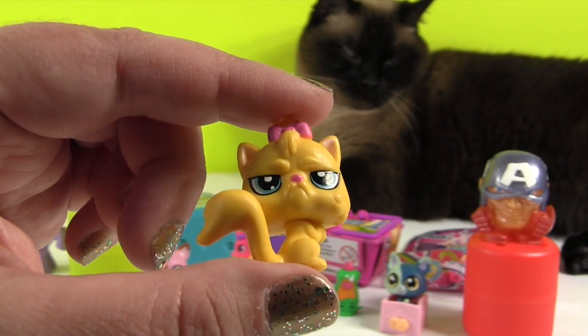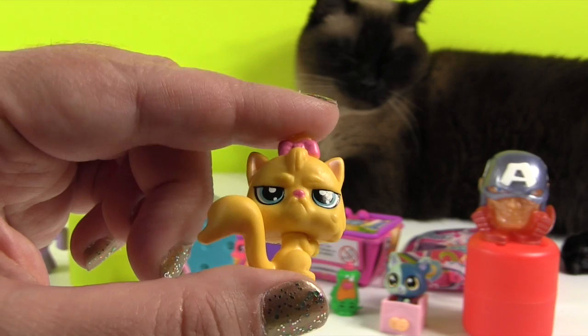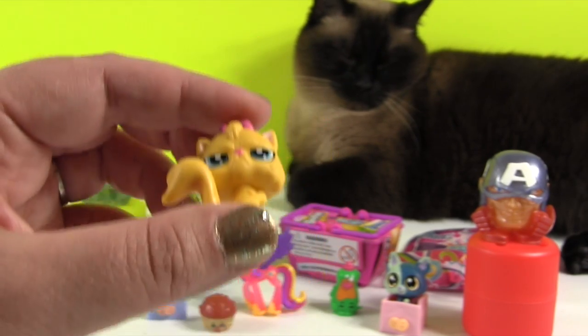Simon has had a grumpy little face like that before. Yes, he has. If you pick Simon up and he hasn't had his special treat, he gets a grumpy face.